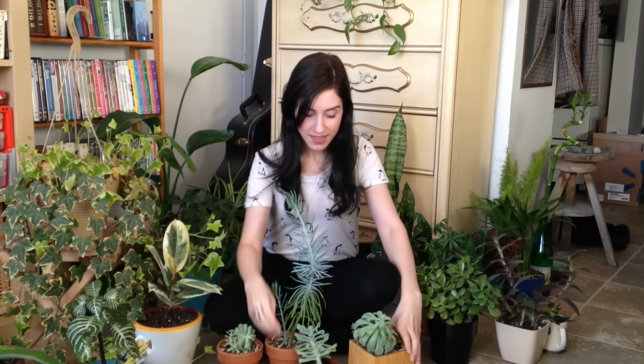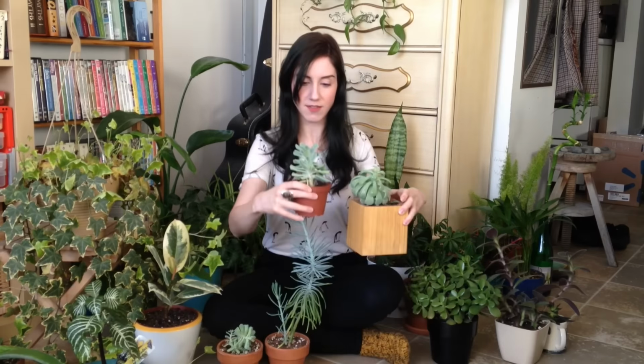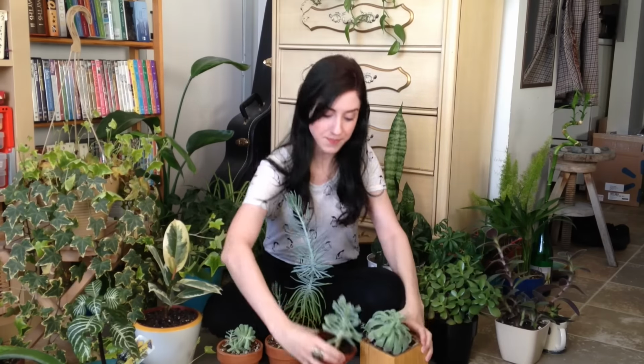Over this past year, I decided to investigate the world of succulents. Succulents are tricky plants. They can be really temperamental, and they can be really, really picky about sunlight and warmth and water and everything. So I've had hits and misses with them. These three are some succulents that I've looked after. I don't know the names of them, but here they are. I keep them on my windowsill.